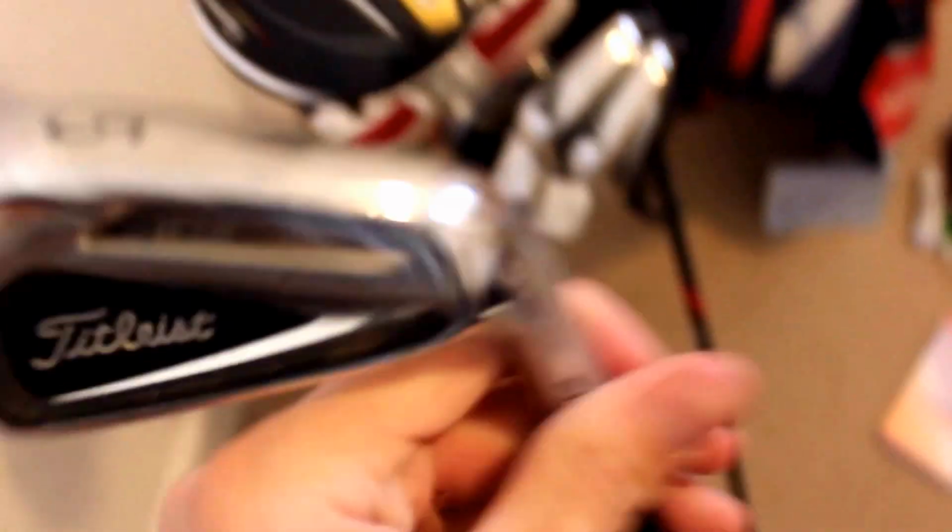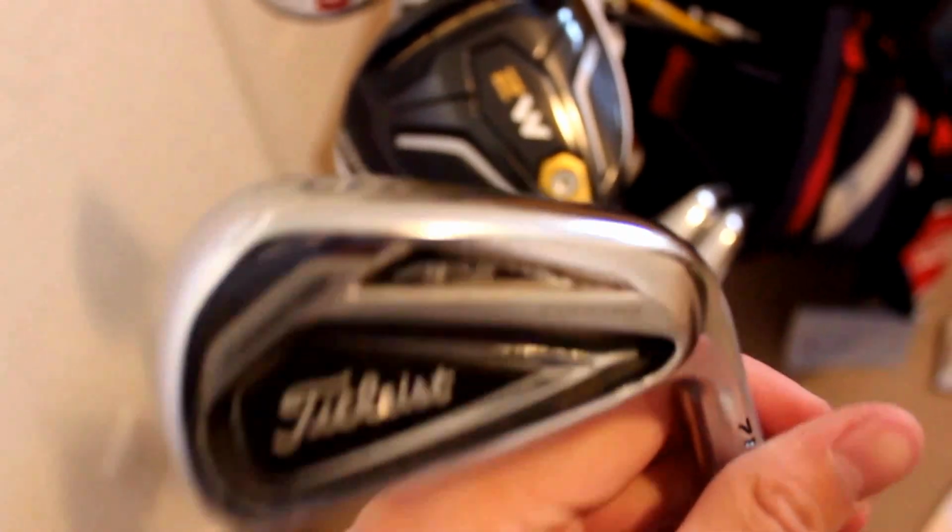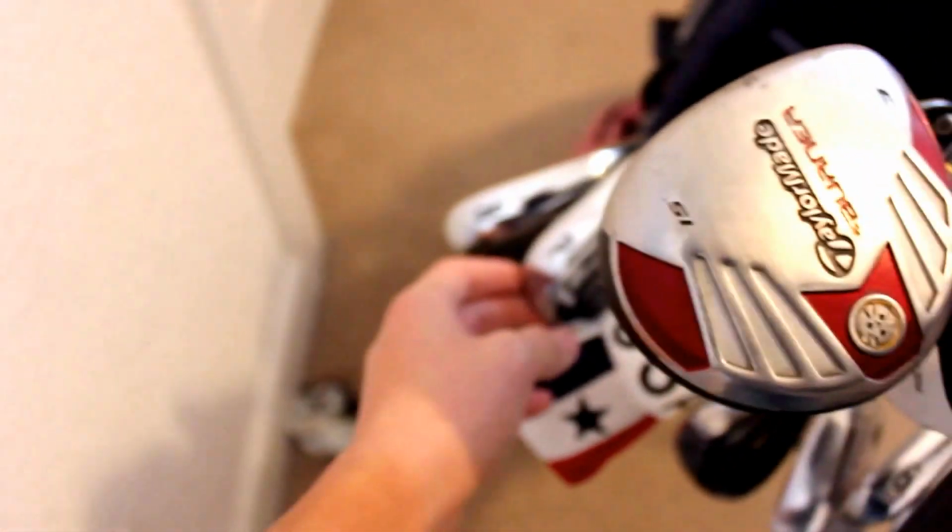Okay, moving down to the irons. I have 716 AP2 Titleist irons. They go from 5 iron down to gap wedge, so this picks up where my 4 hybrid leaves off. So I have 5, 6, 7, 8, 9, pitching wedge, and then my gap wedge. These are all in Kuro Kage shafts. They are A-flex. I also need new shafts for these irons, but they are cut shorter to account for the more flexible shaft.